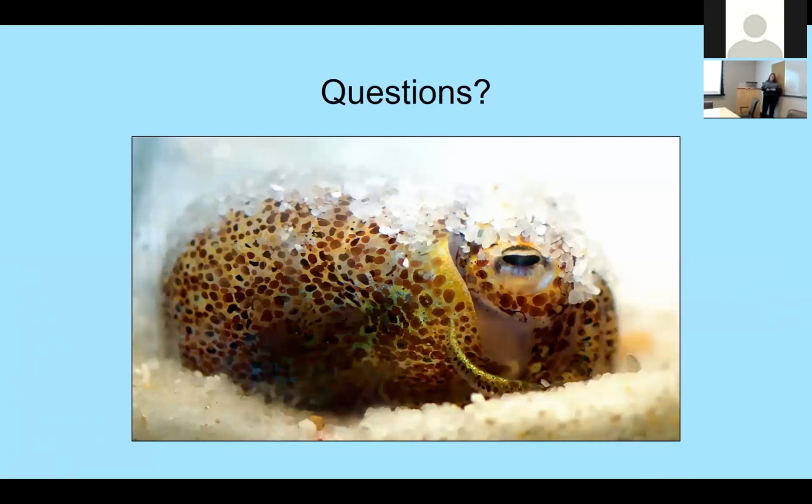I'm just curious, do you think perhaps we're losing the diversity of the ANG in the adults, and then we might be losing viability due to that lower diversity of the jelly?